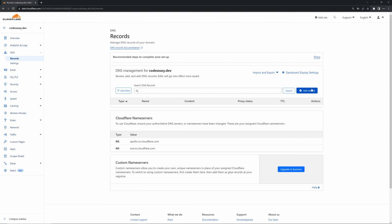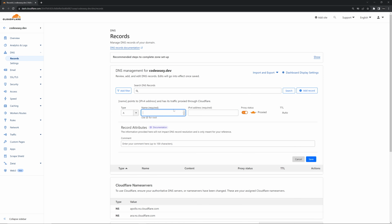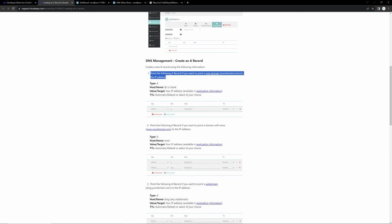So here we'll have to add the DNS record. For that, first of all, we can add an A record for the root domain, and let's give the IP address here. We can turn off the proxy for now because we'll be installing the SSL certificate later on. If the proxy is turned on, the SSL certificate will not be installed properly. So that's why we are going to turn it off right now, and after the installation of the SSL certificate, we can turn it on. So let's click on save. We have followed the first step. We have added the A record for the root domain.